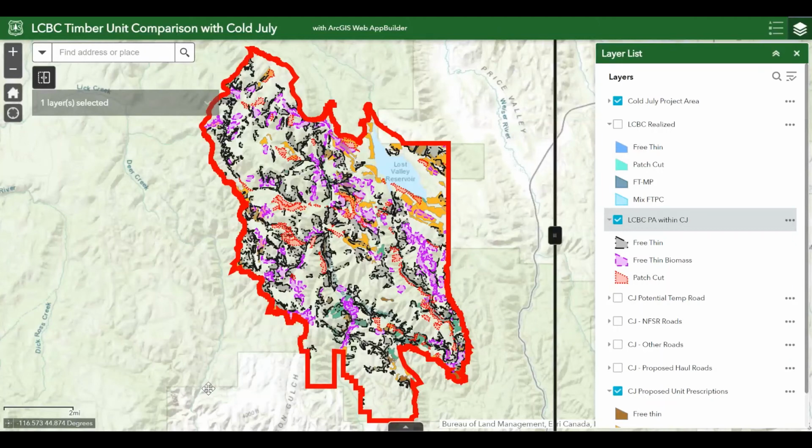And now for the final part of the overview and the preparation for the field trip. From the meeting notes from May, it was clear that the coalition wanted to visit some sites where there were differences, perhaps additional treatment units that were not in the proposed action from Lost Creek, Boulder Creek, as well as specific examples of shelterwood and patch cut treatment units. So on the screen, I've added back in the Lost Creek, Boulder Creek proposed action treatment units with the color shading for those treatment units.